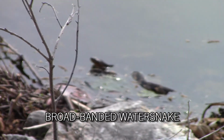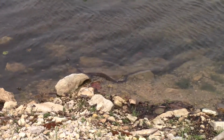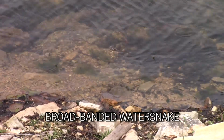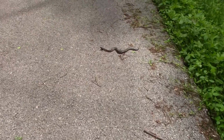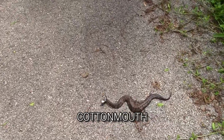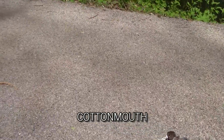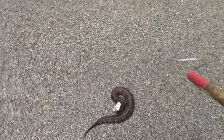There's another broad-banded water snake right there. Again, I'm not sure there's any way I can get out and get them, but I'll try. So there's a diamondback water snake right there, and coming up behind it is a broad-banded water snake. Got a little cottonmouth here. I was hoping to find a baby today, but this is not quite a baby, but smaller than the others. I'm going to bring it up in front of my car in the shade. When they're younger, they're so much more nicely colored.